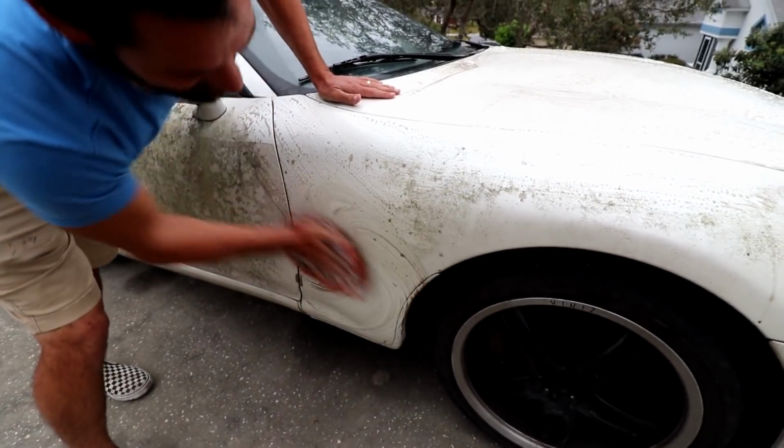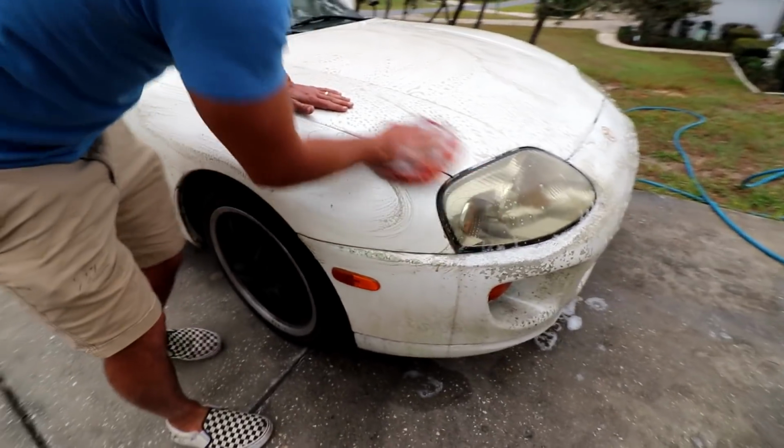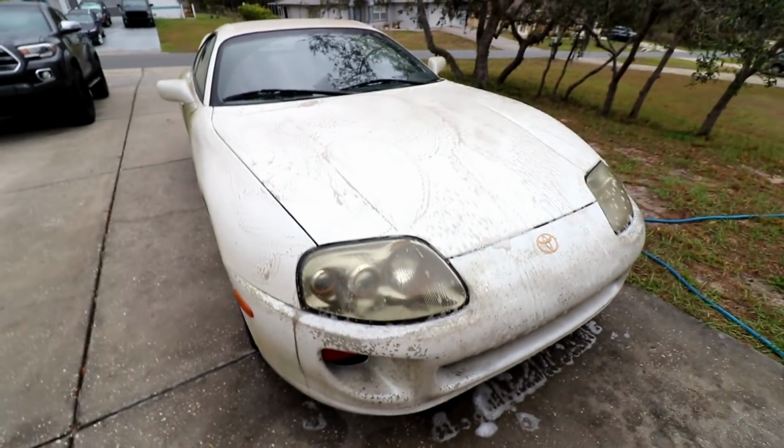Wow, that's just melting right off. I've seen this car dirty ever since I met Mike, and it's like, wow, what a difference it's making. Just look at that already.